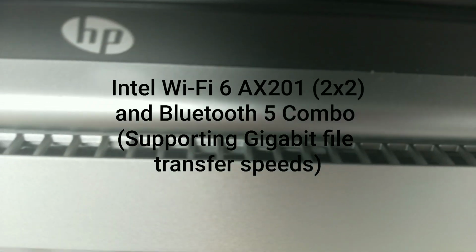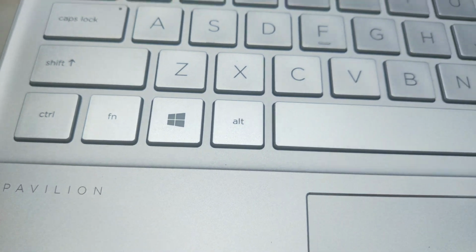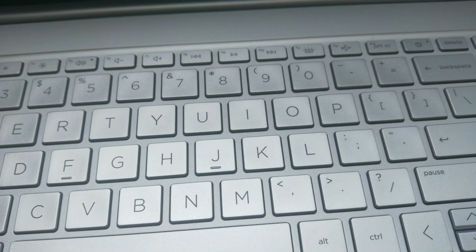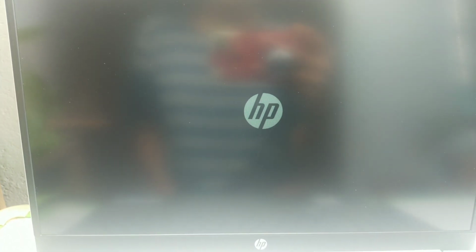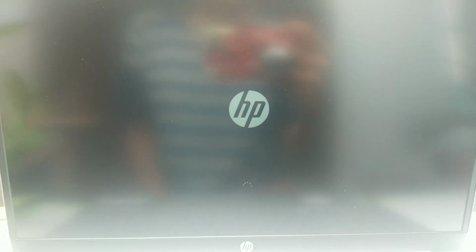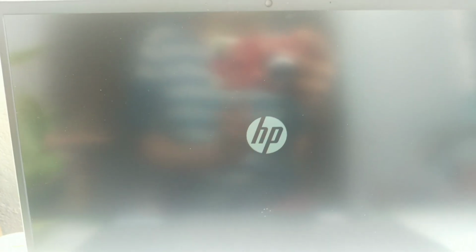Intel Wi-Fi 6 and Bluetooth 5 combo supporting gigabit file transfer speed. The power key is not on the right nor on the left, but on the keyboard itself, which may be the single drawback of this laptop. But let me tell you, one has to press it for about a second to turn the laptop on, so it's not a big issue.